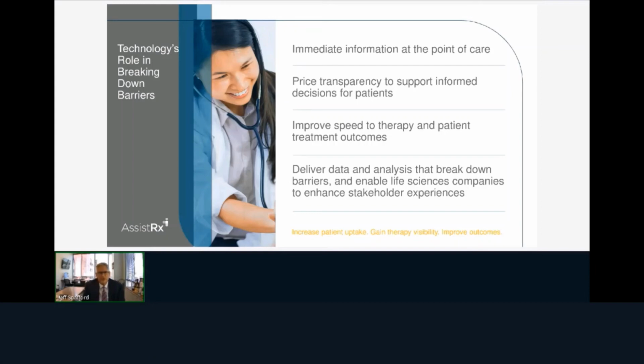Studies have shown that the longer it takes a patient to get on therapy, the more likely they are never to initiate therapy or at least abandon the prescription. And again, the whole goal of a hub is to shorten the amount of time to therapy. And then finally, it's to be able to deliver data and analysis that break down barriers.